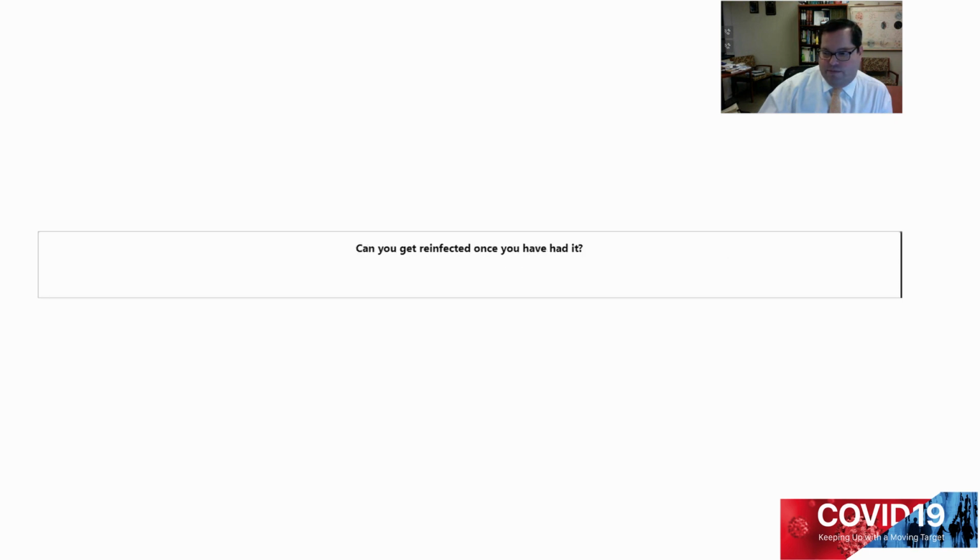Our next question is, can you get reinfected once you have had COVID? The answer to that is definitely yes. There have been multiple case reports for patients getting reinfected despite having disease earlier in the year. What we've learned is that the antibody titers, particularly in those patients that had milder disease, may be positive but at relatively low levels and maybe not sufficient enough to protect against reinfection with COVID-19. Likewise, as time goes by, it's possible that the protective titers wane and patients can be reinfected.